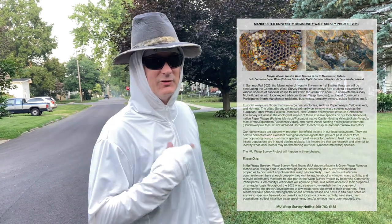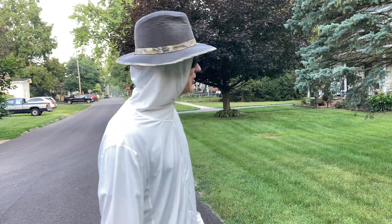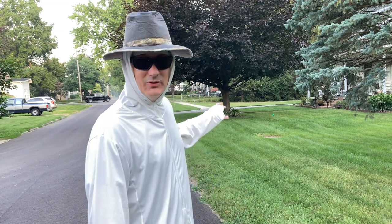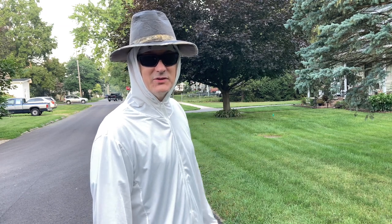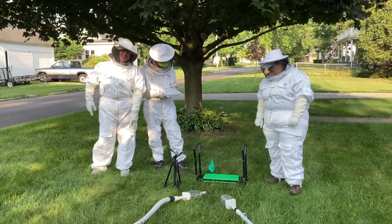We're working today with a university team of students who are doing a wasp survey of this area. We are training and mentoring this team, teaching them how to do this type of work in the field so that they can do it for their research project. So that's the job today. You'll be seeing some students and their faculty advisor and me. We're gonna be working together to remove this nest. It should be fun.